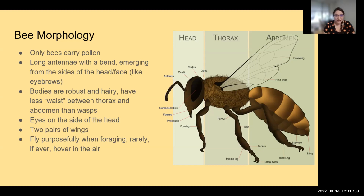There are three different kinds of insects that are often mistaken for bees: bees, flies, and wasps. All of those insects are often found on flowers and in gardens, and they're all identified as pollinators. But only bees carry pollen. So that's a sure sign. If you see an insect flying around with a whole bunch of pollen on it, it's probably a bee.